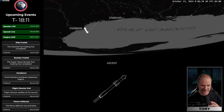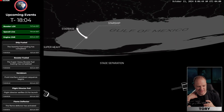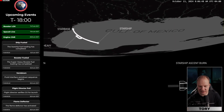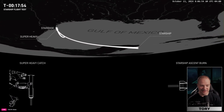So this time around we'll have pretty much the same idea. We should see roughly the same thing. The difference is that the booster after separation is going to hopefully come all the way back to the landing site for the catch attempt.